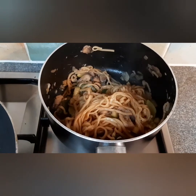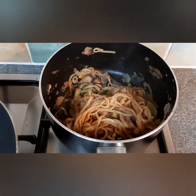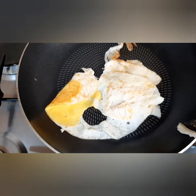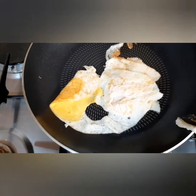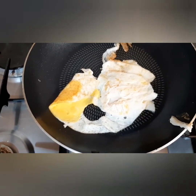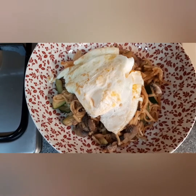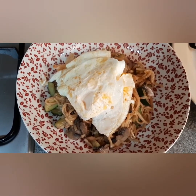So I've added soy sauce and I'm just frying over the noodles with the vegetables I've added in. I've taken out my noodles now, so I'm gonna put my eggs on top. The eggs haven't exactly gone to plan, but they're fried and I'm not really worried about having runny eggs, so this is what's going to go on top. So this is my finished dinner. Soy sauce is free, so this is all free on the plan, and the courgette, onion and mushrooms are speed.